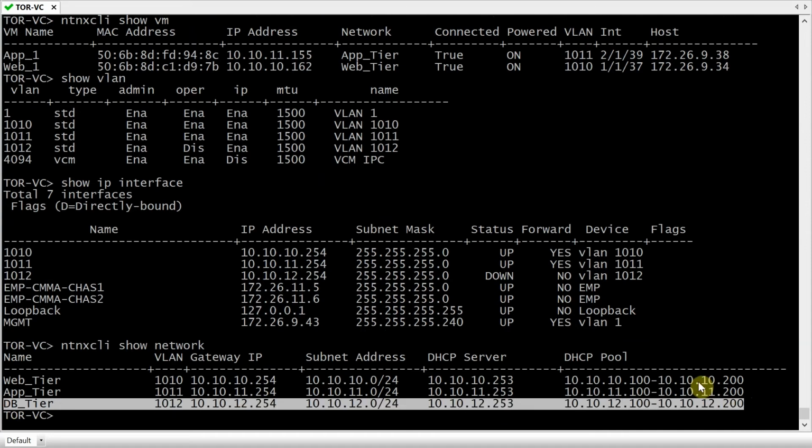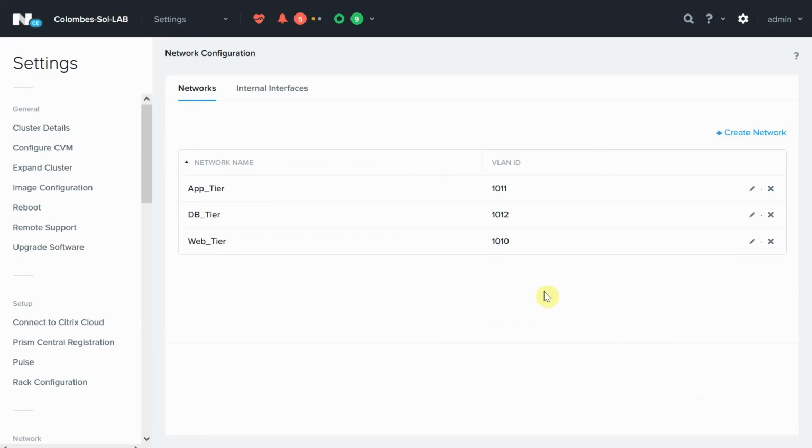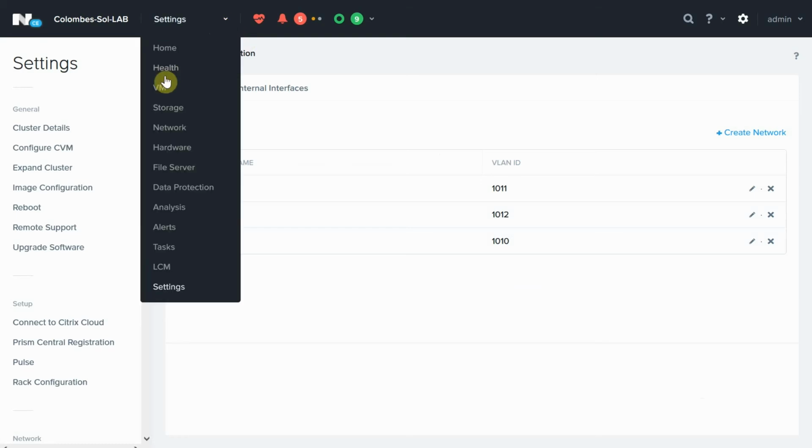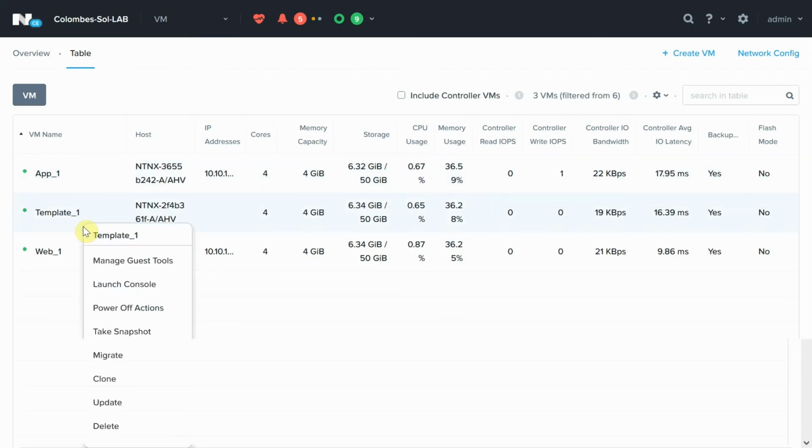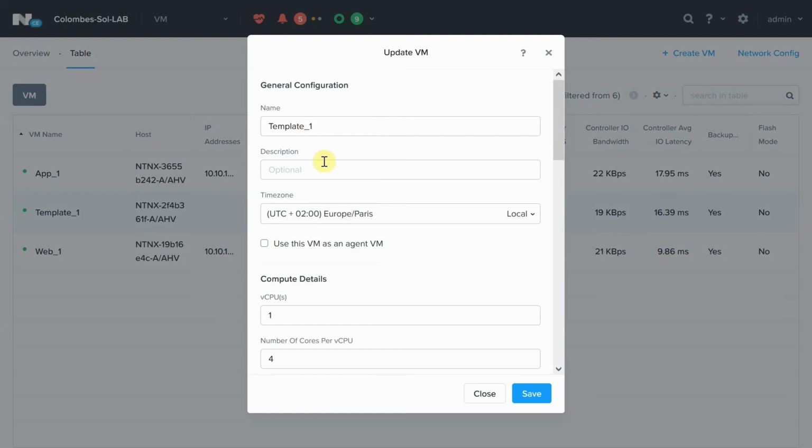Okay, so the next step would be to actually launch a VM and attach it to this database tier. So I'm going back to Prism. Let's go to VMs. I'm not going to provision the VM from scratch, so that's why I have this template. I'm simply going to edit it. Let's give it a name of DB1.